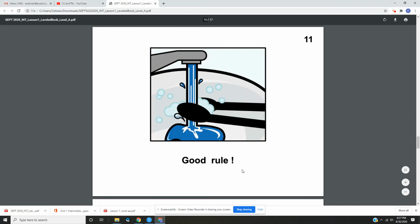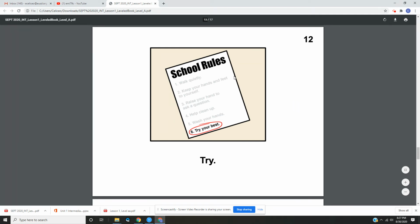Page 11. On page 11, we have a picture of a faucet, and there's running water, and there's two hands washing with soap. Page 12. On page 12, we have another picture of a piece of paper listing the school rules.